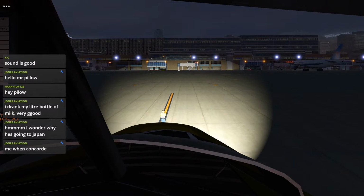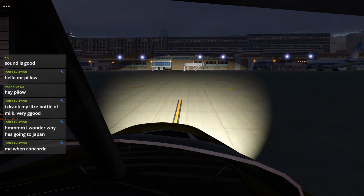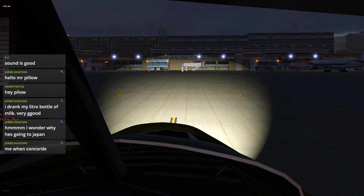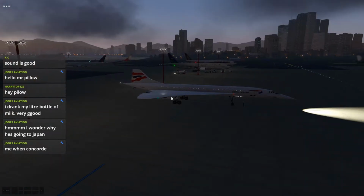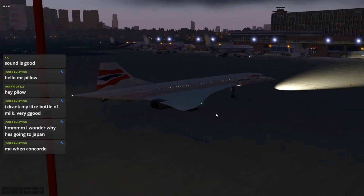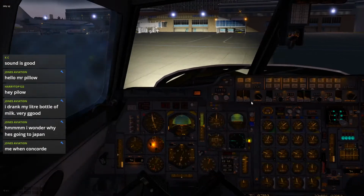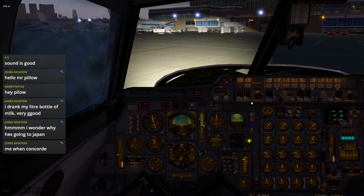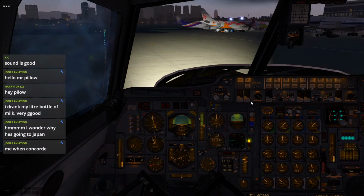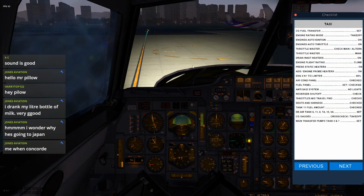Ignore the guy, unfortunately he's there. Right, quick brake check. Brakes slowing us down, we're good. Right, brakes off, bit of power. Start rolling out. To the holding point. I think there's someone making their approach, I'm not sure. So we'll make sure it's clear when we begin to line up. You don't want any wake turbulence. And we'll bring the throttles back to idle. We haven't got long to go to the runway here, so we get our taxi checklist going.